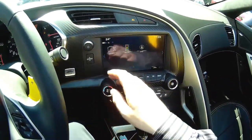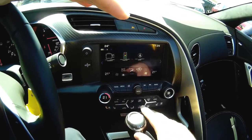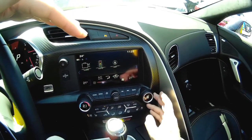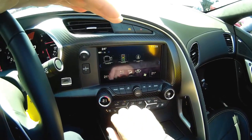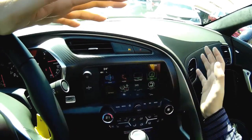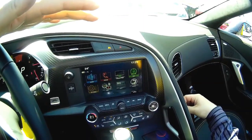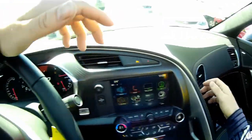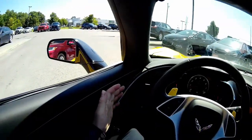You have temperature setting here. You can change what you want. Press auto and the car does everything else. But if you want to override, you have your fan speed, you have your location, fan air's coming out, everything. This thing also has onboard navigation, which is becoming obsolete with Android Auto and Apple CarPlay. Alright, so that's the gist of the interior of the cockpit of the car.